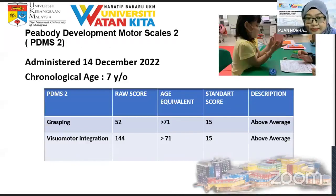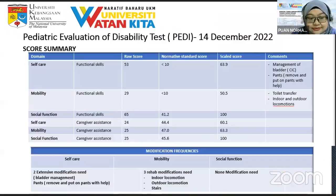And for the Peabody Developmental Motor Skills, I use 5 motor domains for grasping and visual motor integration. The standard score is 15 for grasping, and visual motor integration is also 15. This means there are no problems with fine motor for grasping and visual motor integration skills.